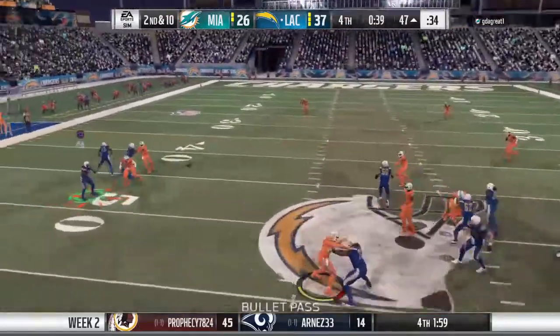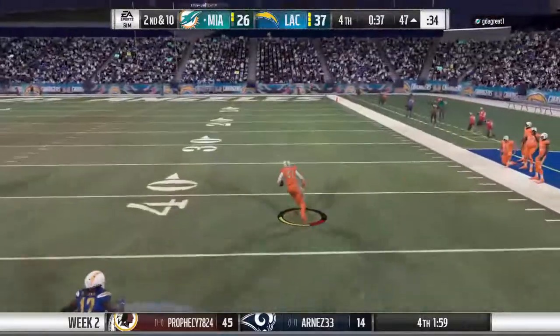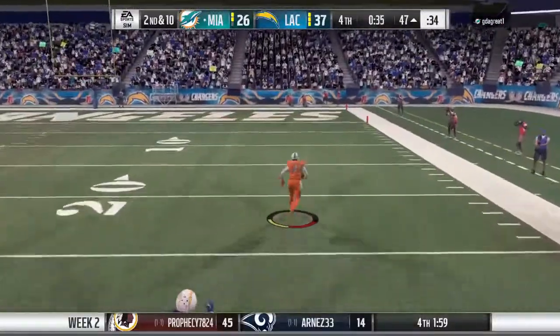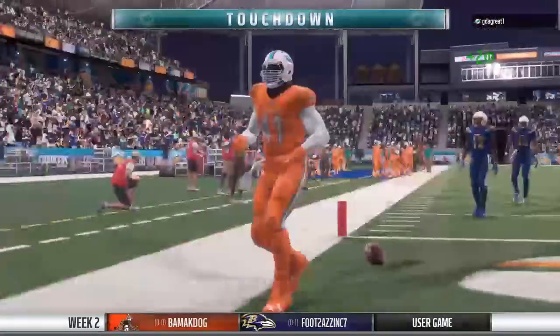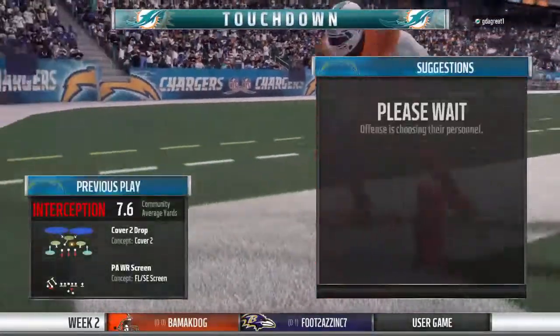Rivers here to throw. And intercepted. Maybe the turning point they need. It's the former Seahawk, Byron Maxwell. And he will bring it back. It's a pick-6 and a Dolphins touchdown.